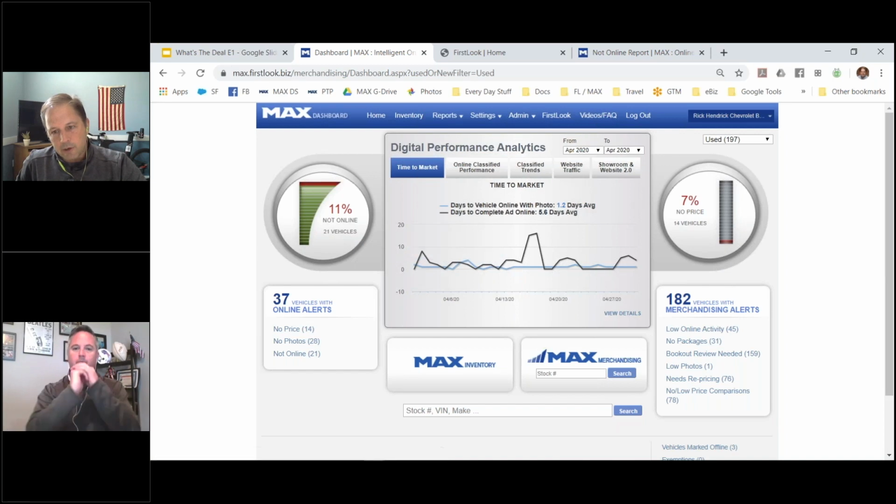And then I like to jump to the right-hand side. This is what I tell people: okay, the cars are online now. Here's where you have some gaps in what's going on online and maybe some things to help get you better, right? Would you agree? A good way to put it? Yes, 100%.